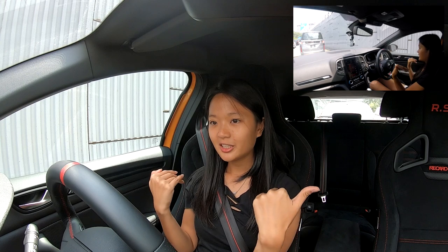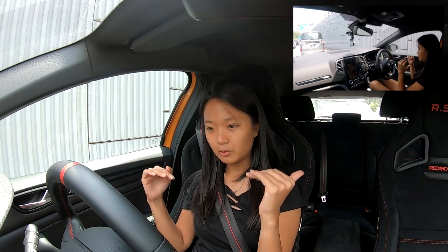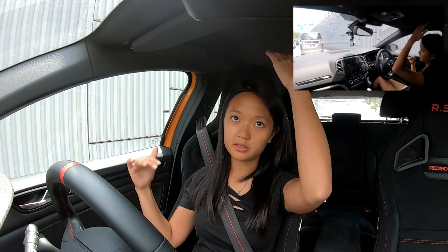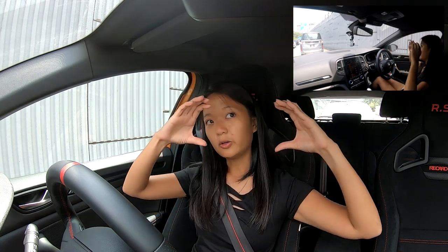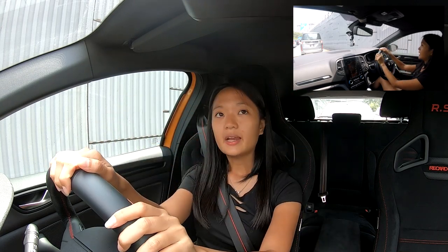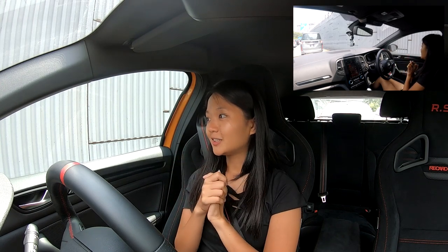Visibility, I'm currently seated lower. Well, of course, I can push my chair up. But I'm currently seated a bit lower to have a spotty feel of the car. But the back is good. Of course, if you put passengers, you cannot see anything because it's a very small rear view. The rear windshield is just very small. And if you put passengers there, it will just block the visibility. So better you just drive this car alone. I would drive this car alone.